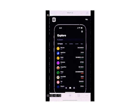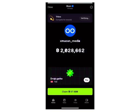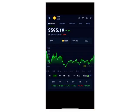Believe me, if you should make about $100 from the BLUM airdrop, let me open the BLUM app right here. After the whole point accumulation, if you get BLUM tokens worth $100 and you decide to sell it off, in like 2 to 3 years, what you sold for $100 could be worth over $10,000. So with that said, you need to start farming BLUM. You just earn it for free. It's just like telling your children, your kids, your bros that you had the opportunity of earning BNB token for free a few years ago. And right now, BNB token is trading at $595.